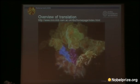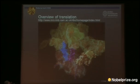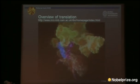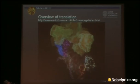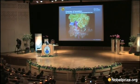we have a step called, here we go, the whole thing moves. The mRNA moves relative to the ribosome, and the stage is now set for the next transfer RNA to bring its amino acid into the active site. And so the process continues.